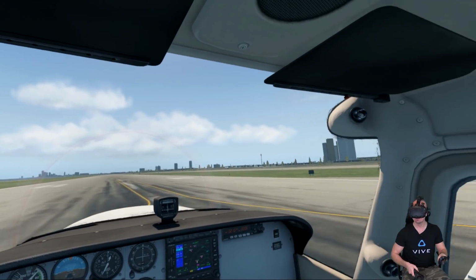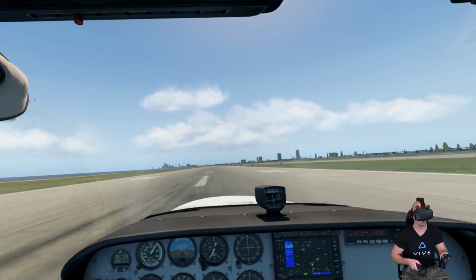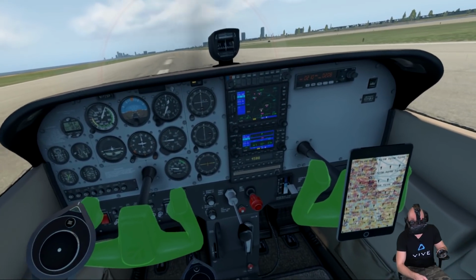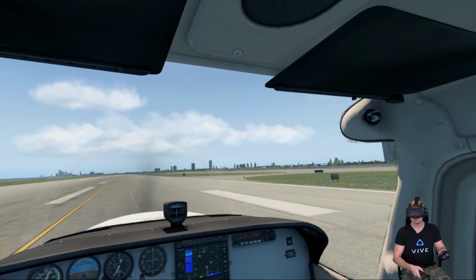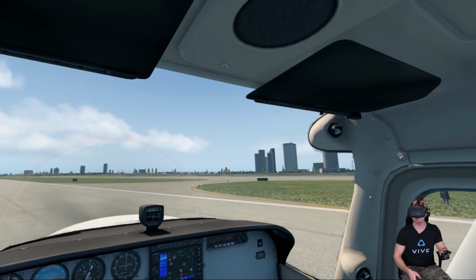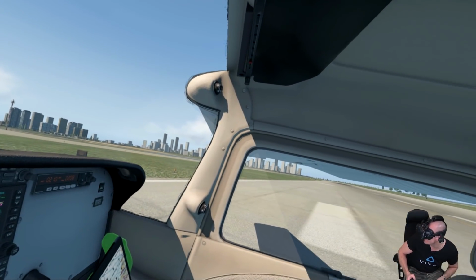Look at that. Guys, we landed on Chicago Meigs Airport. Whoa. And I think I'm gonna pull the brake here to just, there we go. And we don't need to taxi off this runway now, I think, because, well, that's not necessary.